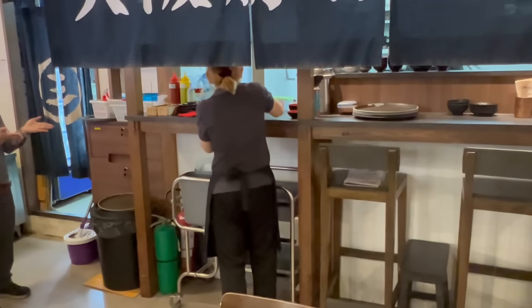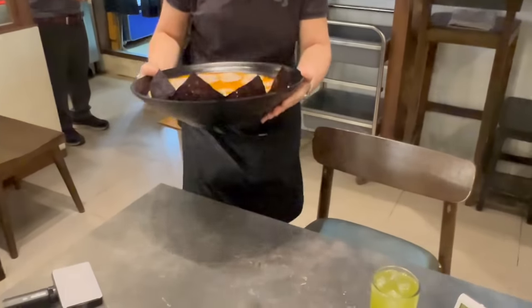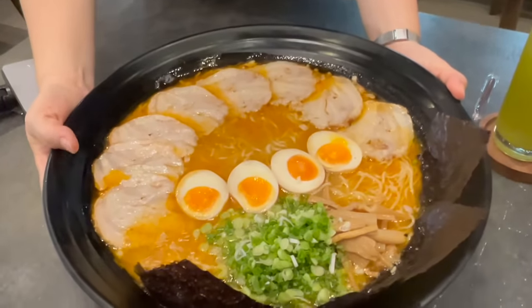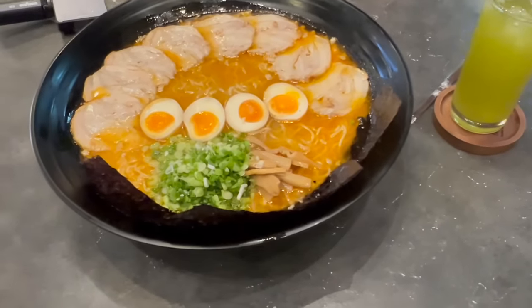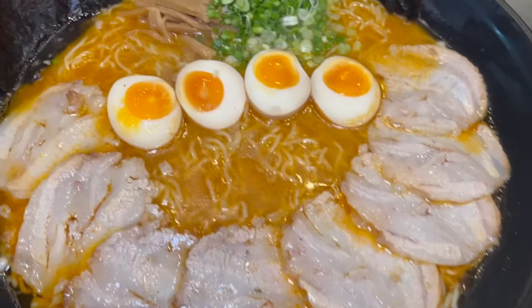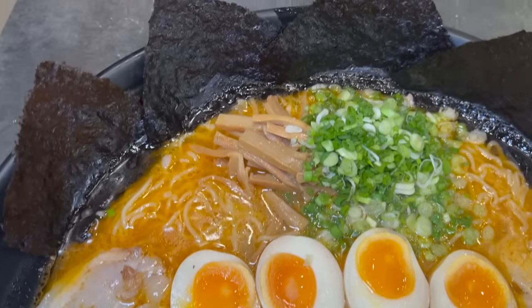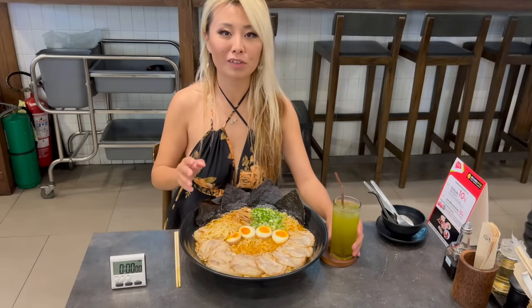Alright guys, so here it comes. This is the ramen challenge here at Misawa Ramen. Thank you. So this is the spicy tonkatsu one, equivalent to 4 orders. I got 15 short minutes to eat it all. Wow. Here it is. Looks beautiful. That char siu looks so fatty and those eggs look perfect. Smells really good. Can't wait to dig in. So here it is. 15 short minutes to eat all of this.